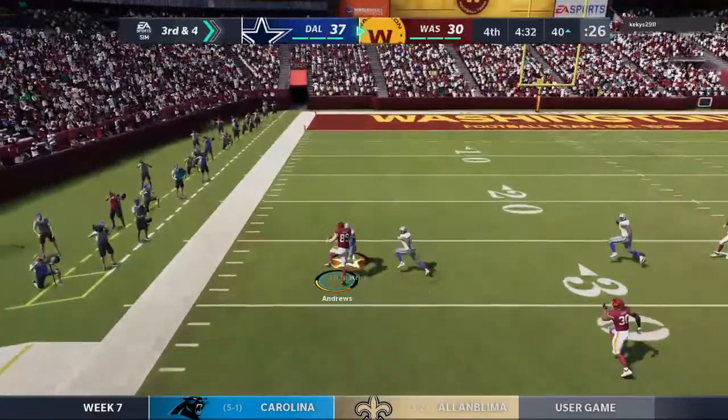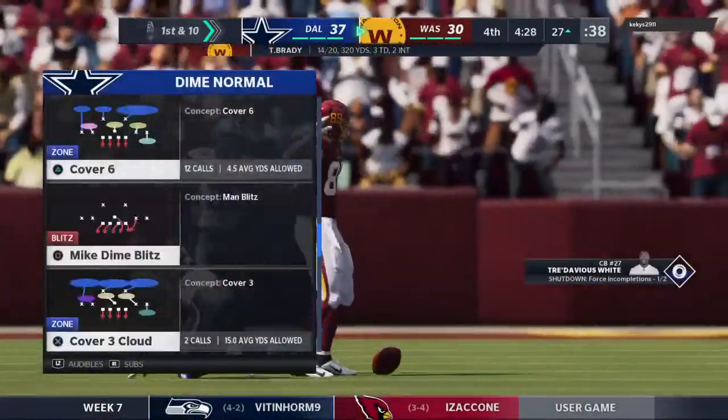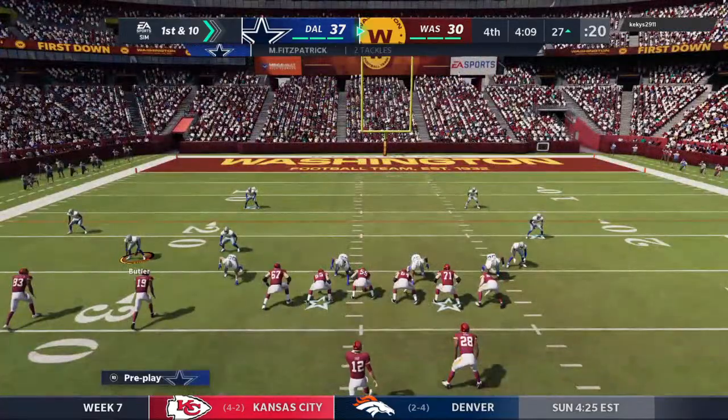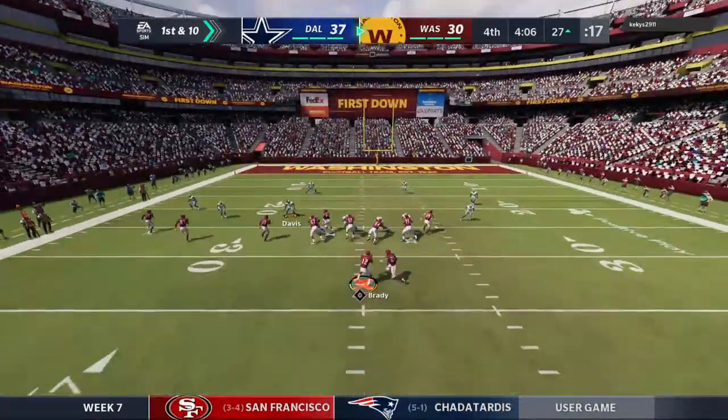Throwing the out route and complete is Andrews. And he's going to have another first down here as the tackle's made at the Cowboys' 27-yard line. 13 yards there and a Washington first. The drive continues as they search for a tying touchdown.